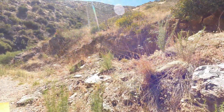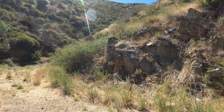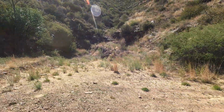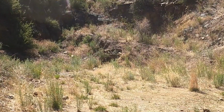So there's no real explanation of how it got in the wall. It just did. I don't know. See it right there? Oh yeah, you can just barely see they got the top of it. I don't know if you can see it on camera. Hopefully you can see it.